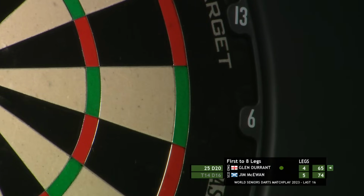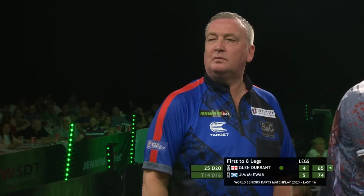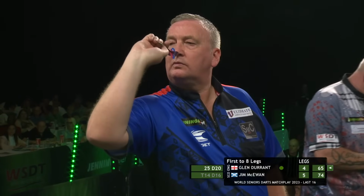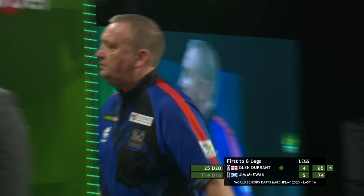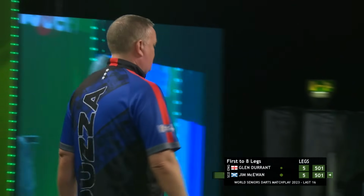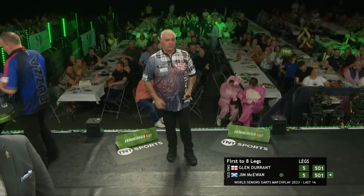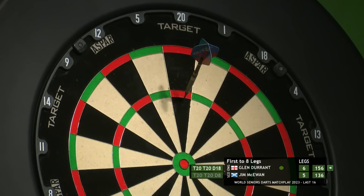He's 12 remaining here now. Really taking his time, an important part of the match. Be a tough leg to lose this for Durrant. And he gets the double 6. Really well done from Glenn Durrant. He'd have been feeling it there. He didn't want the treble 14. Composed himself, pins the double 6. Hard as nails, the pair of them. Really showing all their steel.